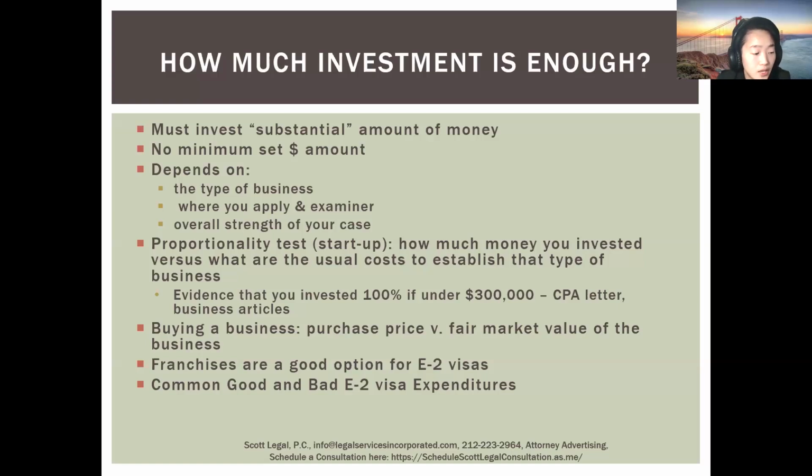A couple of other notes: franchises can be a good option for E-2 visas. Any payment that you make towards the franchise fee or things like that, you can include in your investment amount. And also, what franchises typically do is they bring you training materials, marketing help, and other sorts of assistance that would really help convince the consulate that your business is ready to go and that you will be able to develop and direct the business in a successful way to meet the marginality requirement.